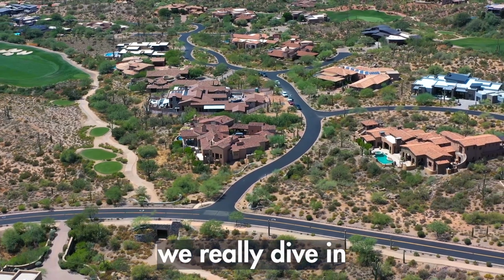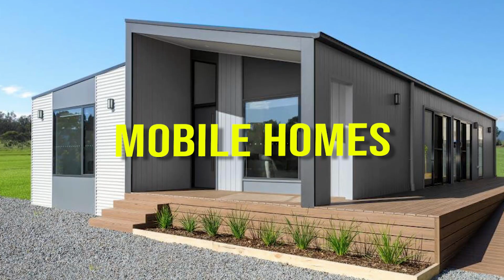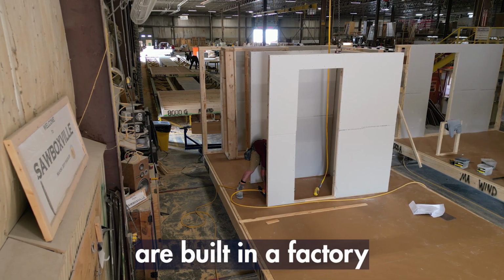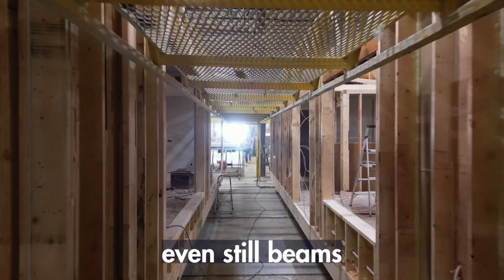Now, before we really dive in, I wanna make sure that you understand what I mean when I'm saying prefab modular. Because when I say those words, sometimes people think of mobile homes, which they are not. These prefab homes are built in a factory and then assembled on the lot. And most often, they are actually using the same stick construction and sometimes even steel beams. So they are very different from mobile homes.